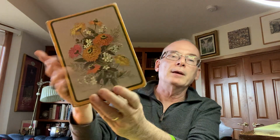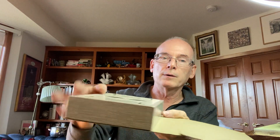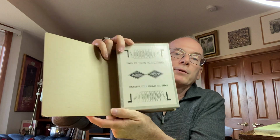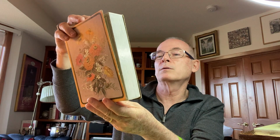I found this. It looks like a book, but it's actually a puzzle box, but it's made for a bookshelf. So it would sit on the bookshelf like a book. And then it has its own little cover on the inside. And it's called the Booklet Style Puzzles and Games. And this is the Bouquet series. So there's a series of 4 of these, which I thought was really cool. I had never seen these before. So I thought, hey, we can do that.